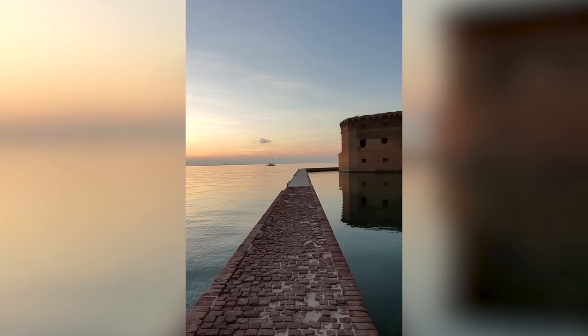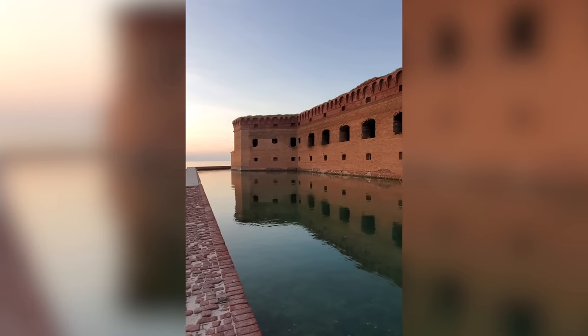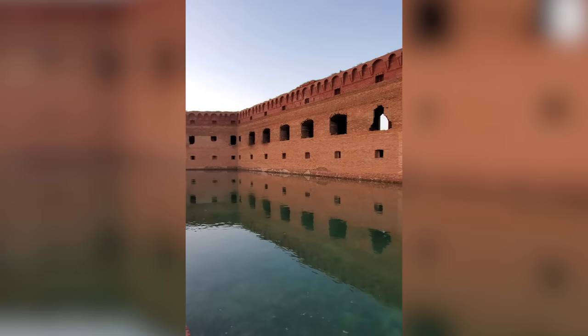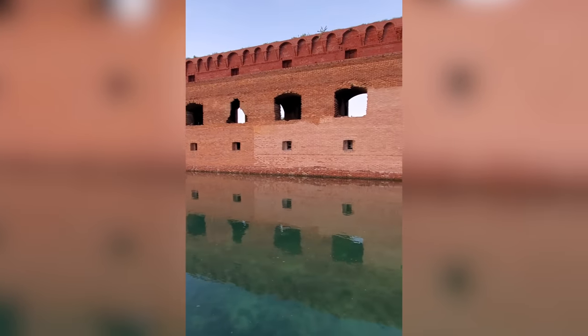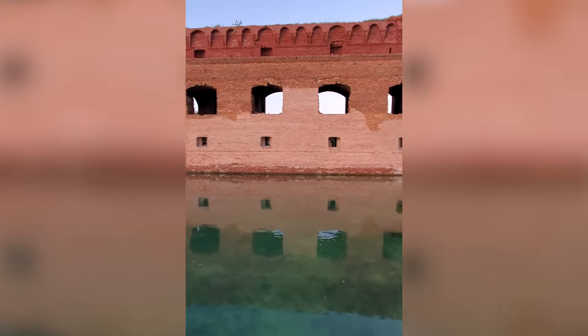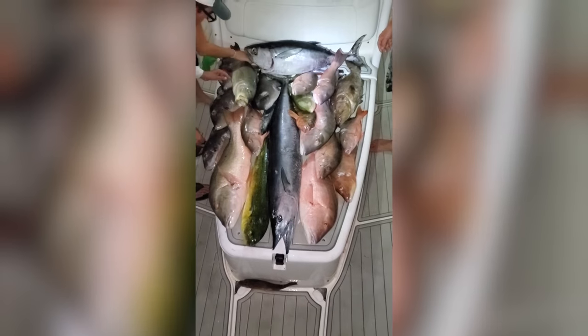I didn't even actually get to spend any time going through the structure because we were getting up early in the morning to go spear, and then we were coming back late at night. And once it gets dark, you can't even be there. So, gonna have to save that for another trip. We'll make a video on that one next time.